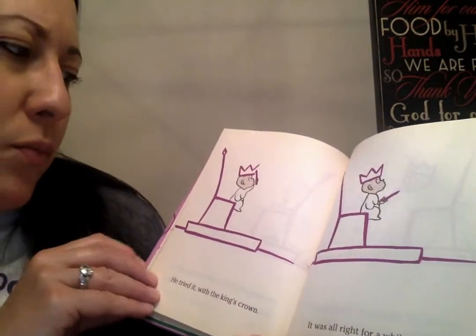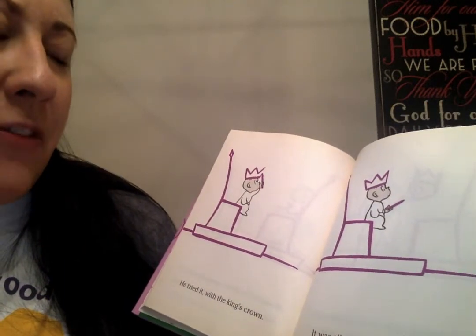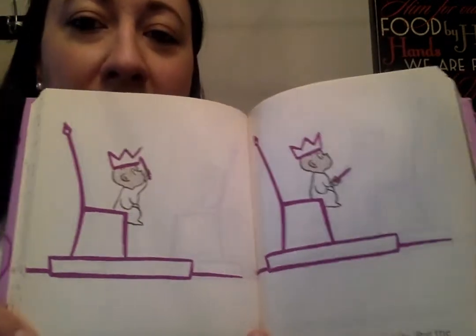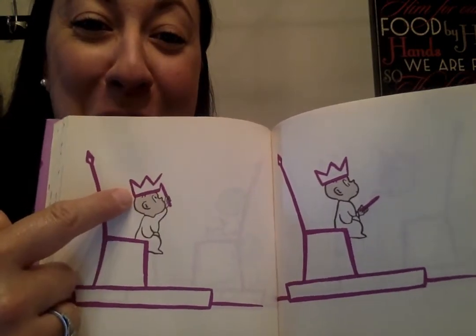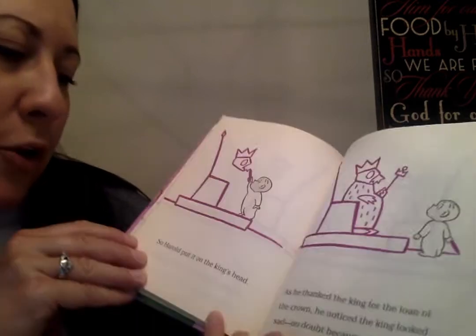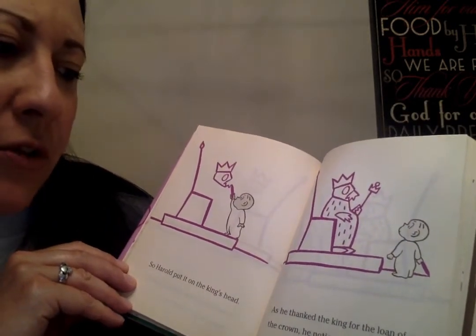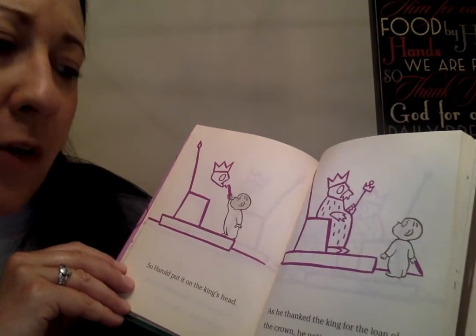He tried it with the king's crown. It was all right for a while, but the crown began to feel very heavy. There he is trying on that crown. So Harold put it on the king's head. As he thanked the king for the loan of the crown, he noticed the king looked sad, no doubt because of the garden.